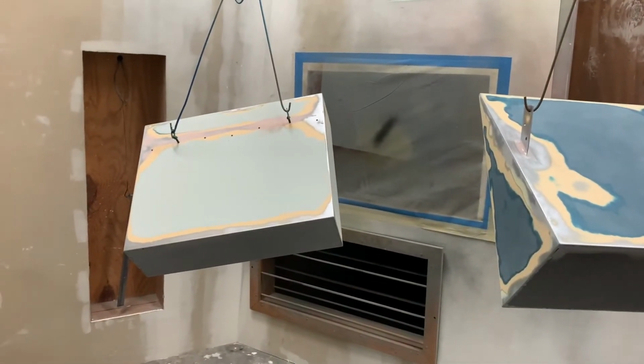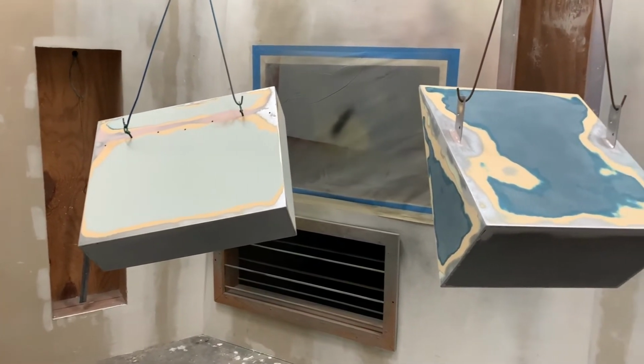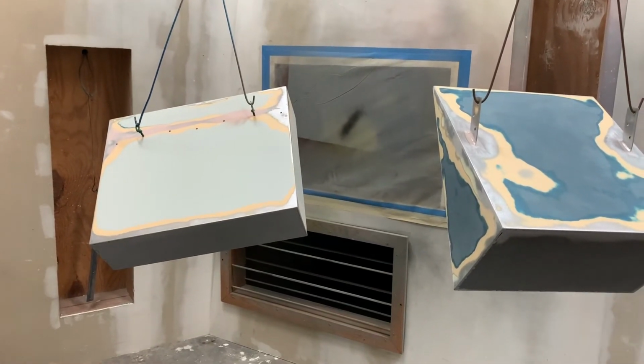All of the pieces are hanging in my spray area, ready for the primer to be applied. Also, you can see the new panels that I placed on the bottom support sections.